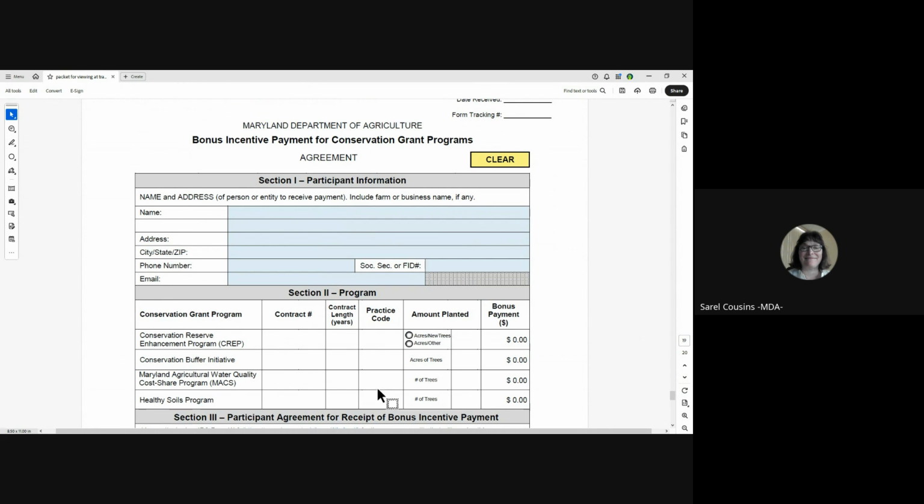So in this case, let's say it's a Conservation Buffer Initiative application, and the contract length is 10 years because it's trees, and the practice code is going to be an RI 10. And they planted 0.25 trees, so a 1/4 acre. They're going to get a $250 bonus for planting a tree buffer. And we will send this bonus form out with the agreement if there's a riparian buffer, if there's a RI6 or RI10 listed on the application form.